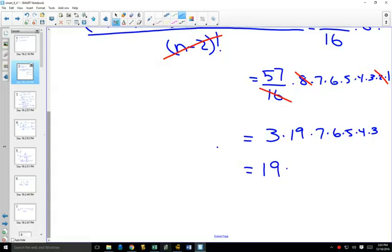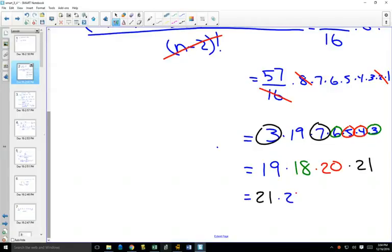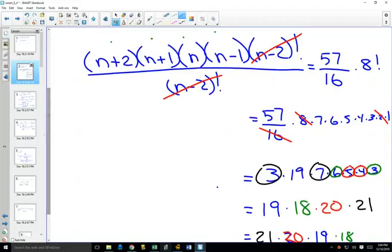Can we put other numbers together to get close to 19? Can you get either 20 or 18 by multiplying numbers? How? 3 and 6? 3 and 6 would make 18. Good. 5 and 4 would make 20. What are we left with? 3 and 7 make 21. So now if I rewrite these, I have 21 times 20 times 19 times 18. Which is n? The third one.